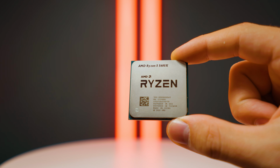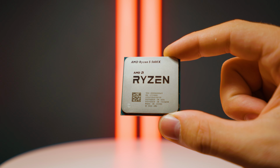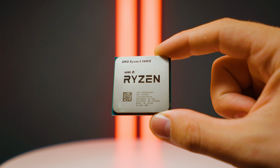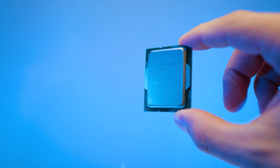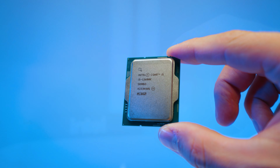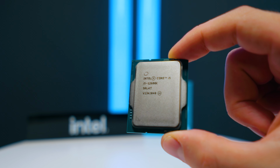So in order to make this video, I had to choose which CPUs we were going to compare this to. And I chose 3 CPUs: the previous generation 5600X, then the current generation of Intel's equivalent, which is the 13600K, as well as the previous generation of Intel's 12600K, because at the time when this CPU was launched, 13th gen actually wasn't out, but at the moment 13th gen is out as well. So we're going to have to look at all of the options that are available on the market.